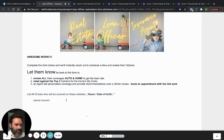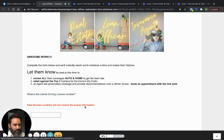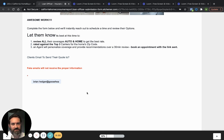And their date of birth should be on their driving license, obviously. Then their full name. What's that name? And at least their driving license number from before, in case you wanted to bypass it. And the email that you want to send their quote to. But it basically is just for me to be able to contact them via text and via email.